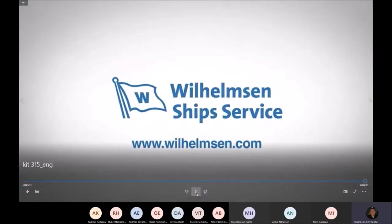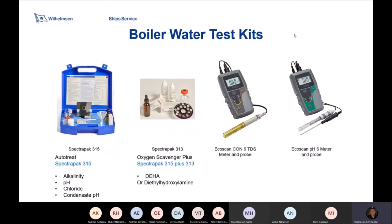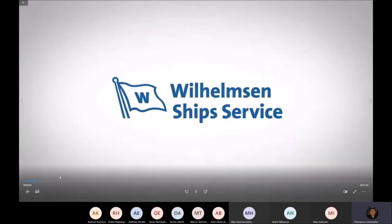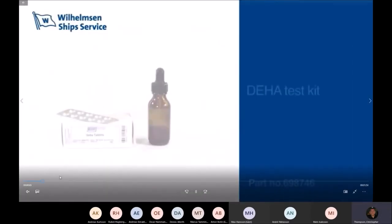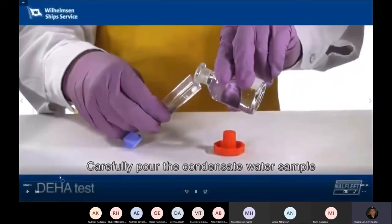Now, if you didn't read what he was saying, he said pay attention to the test results, because a lot of your OEMs recommend certain limits, which may not be the same as our limits. Here is the one for the oxygen scavenger, which again, like I said, is our most common one, which is DHA. If you think you're going to be working with another oxygen scavenger, tell me and I can show the video on that one as well.